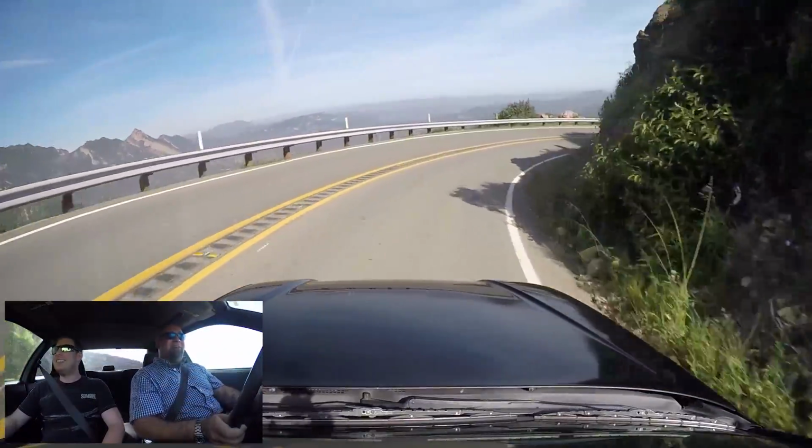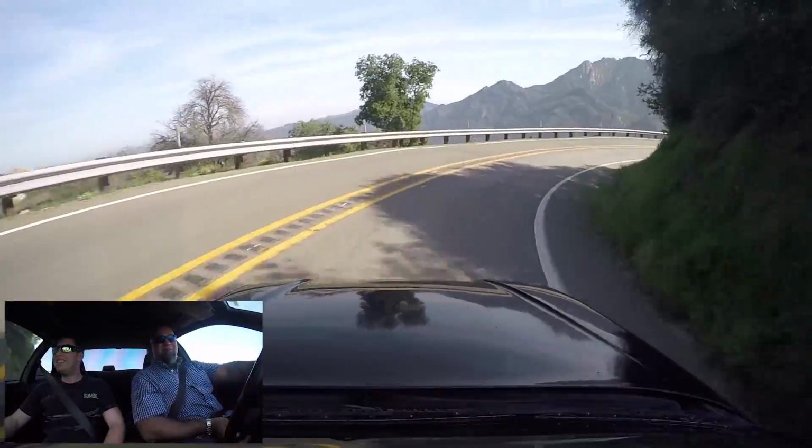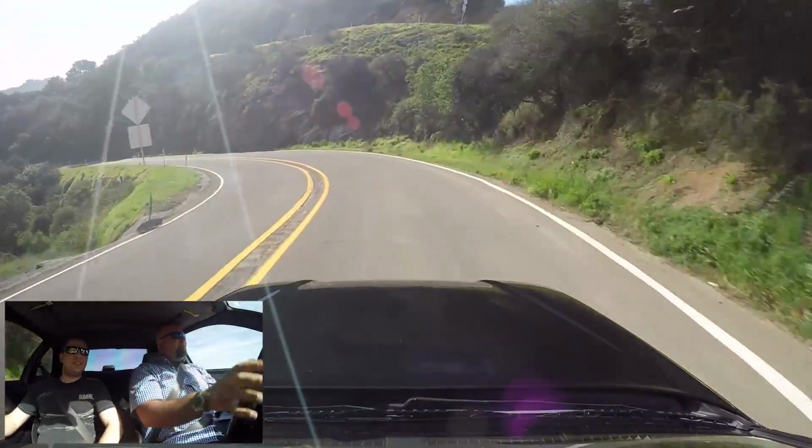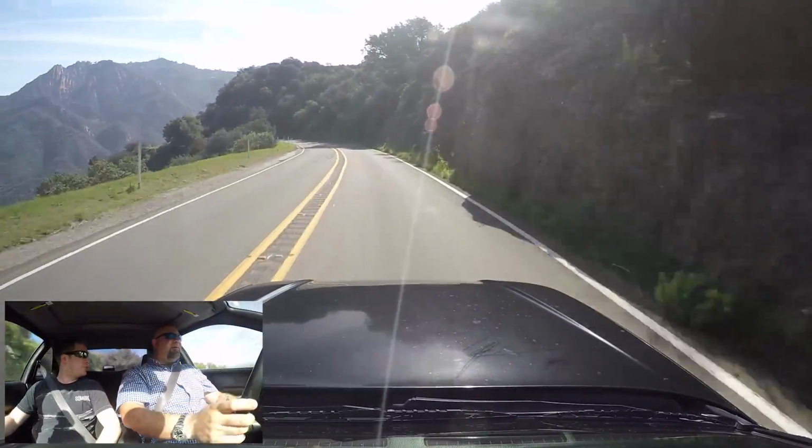You see that park ranger eyeing me up there? It's because I was in a Prelude. That's why. Whee! I love that carousel. That's a fun turn. It is.